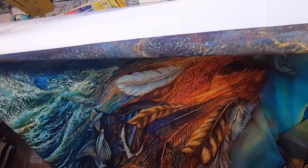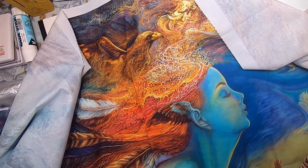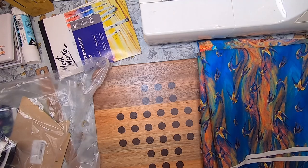So yeah, how amazing is that, right? And I also love that her ear has little wings. This kind of made me hyperventilate a little bit when I picked it up. I was like, holy cow, that's way more beautiful than I even thought it would be.